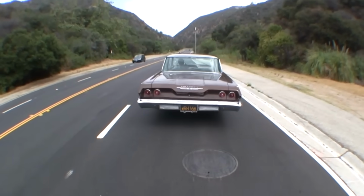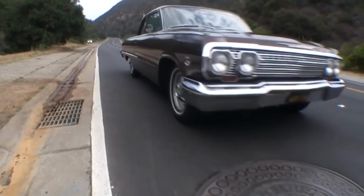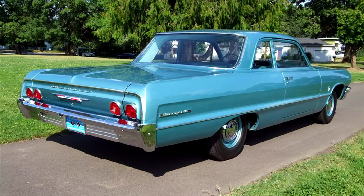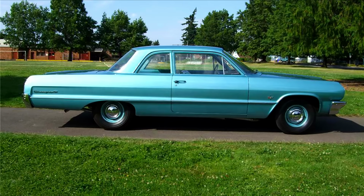These could accelerate 0 to 60 miles per hour in 6 seconds flat and do the quarter mile in 14.5 seconds. Not too shabby for a large Chevy in 1964. These occasionally come up at auction, where their rarity and desirability are reflected in the prices they can get. These can go for well over $100,000.